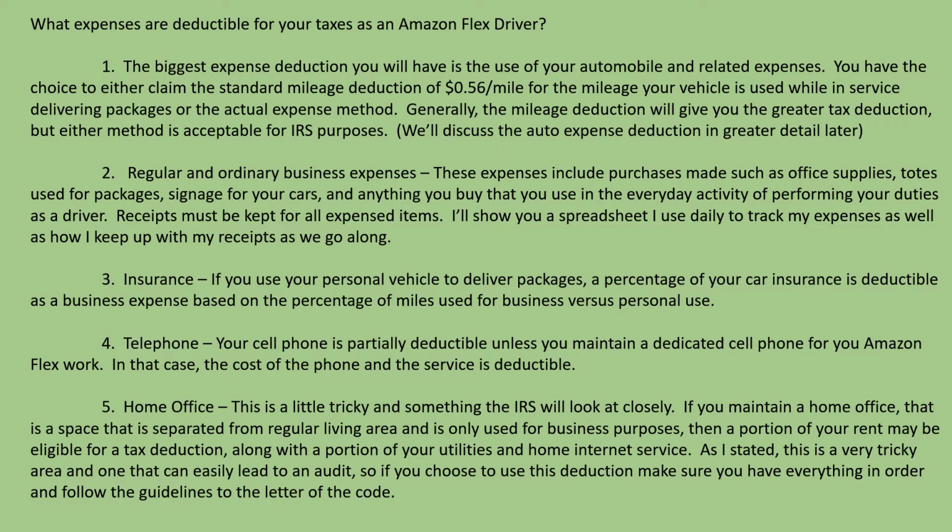Also, if you maintain a home office, which there are advantages to maintaining, however, the IRS is really picky about this. It must be a space separate from a regular living area that is maintained solely for the purpose of conducting business. It cannot be a living room that you have a desk stuck in. It's got to be a completely separate space. You can figure out the square footage of this space, and whatever percentage of your total square footage it is, you can deduct a percentage of your rent or your mortgage payment, as well as home taxes if you own the home. You can also deduct a portion of your utility bill, also your home internet service.